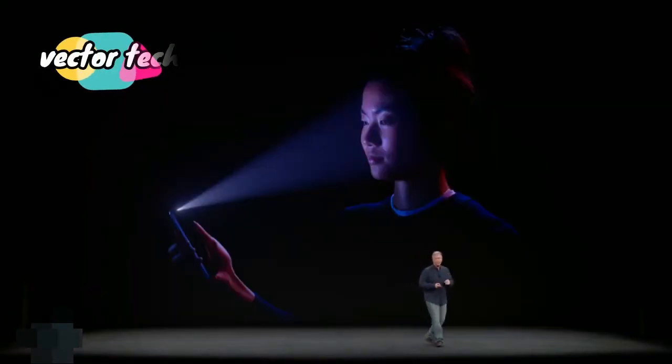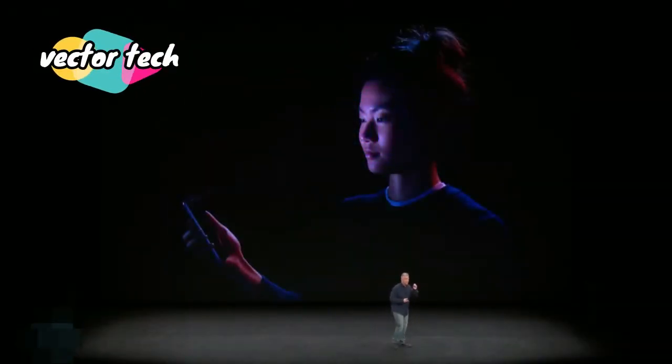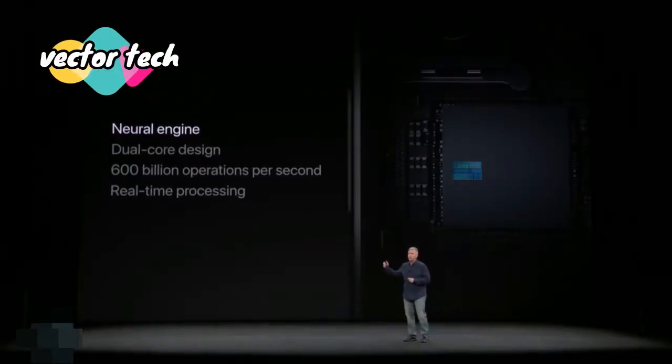Every time you glance at your iPhone 10, it detects your face. The IR camera takes an IR image. The dot projector projects out over 30,000 invisible IR dots. We use the IR image and the dot pattern, and we push them through neural networks to create a mathematical model of your face. We built Apple's first-ever neural engine. The neural engine is a state-of-the-art ultra-fast processing system.